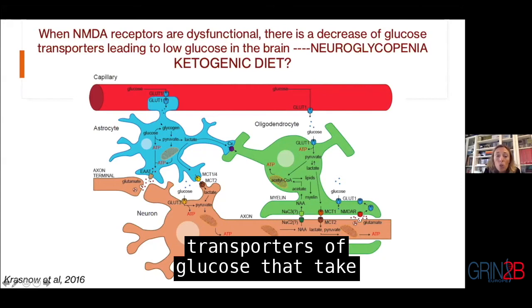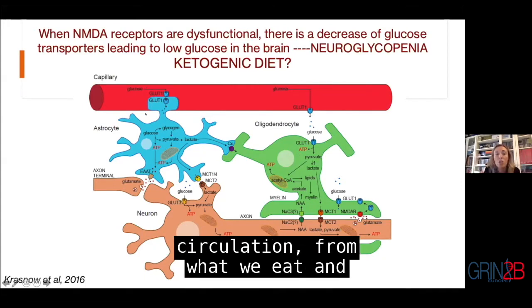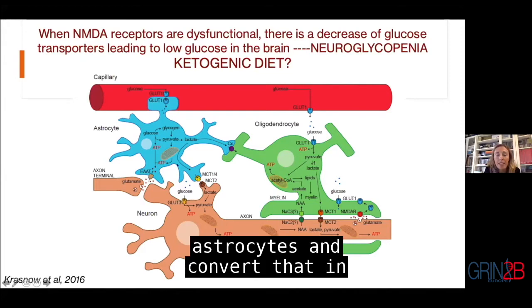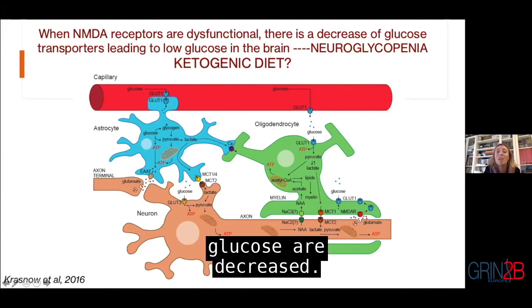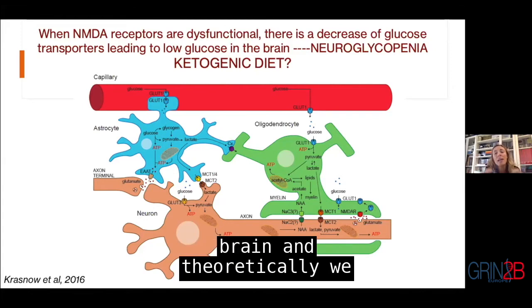When they are working in a normal way, it has been found that the transporters of glucose that take glucose from the systemic circulation, from what we eat in our diet, and bring it to the astrocyte, which converts it into lactate for the neurons and so on. So these glucose transporters are decreased. So we have less glucose in our brain.